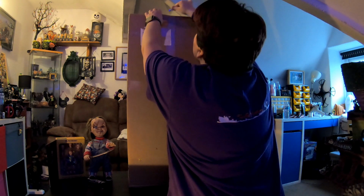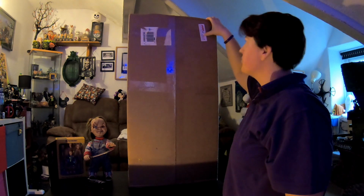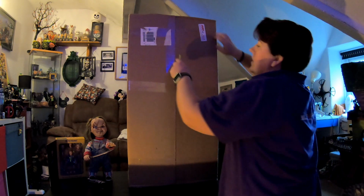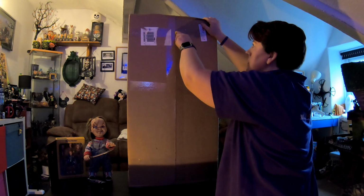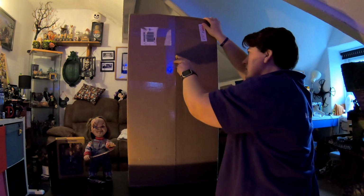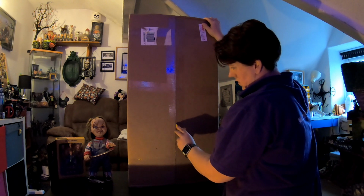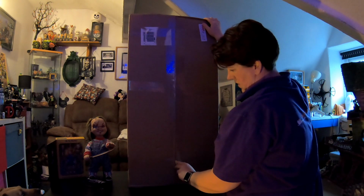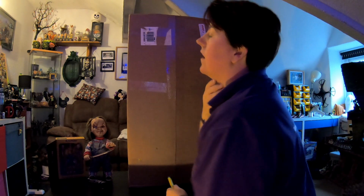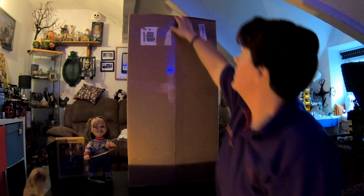Right. Oh, I got this from Mad About Horror. I'll put a little picture up now of the label. And these are really, really good. Right. I'm not even left-handed. Why am I using my left hand? Cookie. I've got really poor lighting in here, so I've got a little light down there and Cookie keeps walking in front of it.